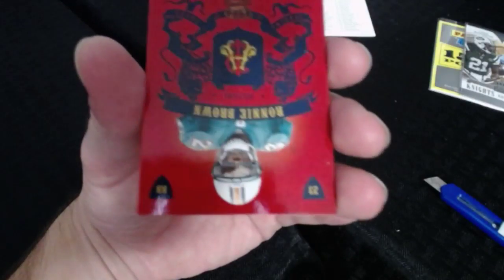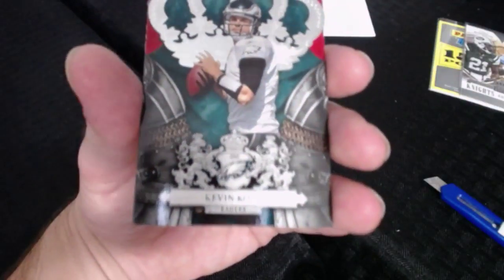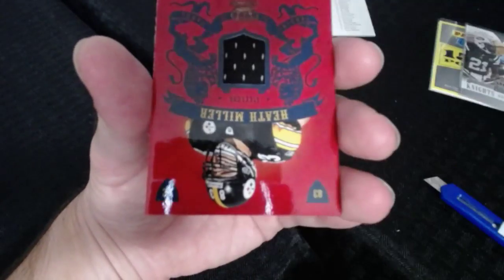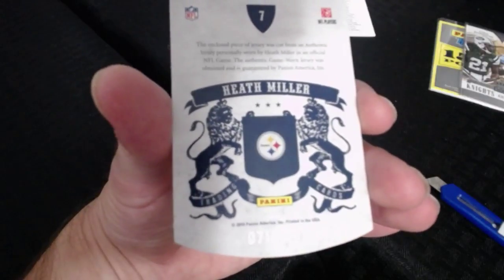Ronnie Brown, all pro. Jake Delhomme for the Browns. Kevin Cobb for Philly. And we're going to end on an all pro Heath Miller. Nice, retired. 71 of 299 for those Steelers.